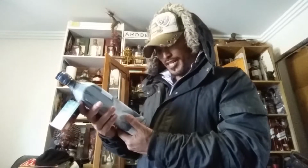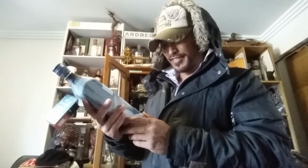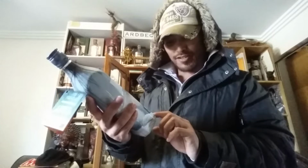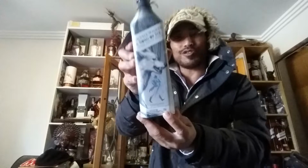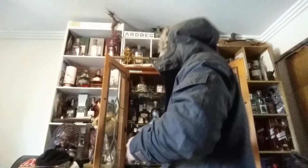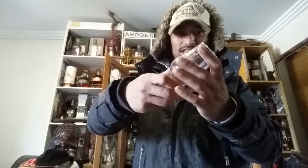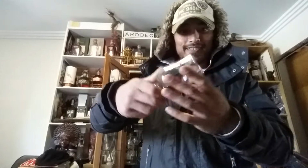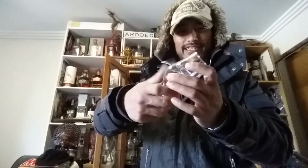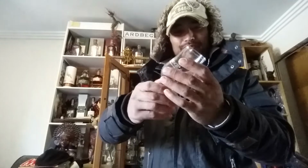Now, since it says enjoyed over ice, I am going to grab an ice ball and I will also serve it in that. But this is bottled at 40.2%. Only comes in 700 ml here. All right, here we go. I like to do the roll, so then you get that even little line, so you can see if it's building up, if it's dripping down fast.